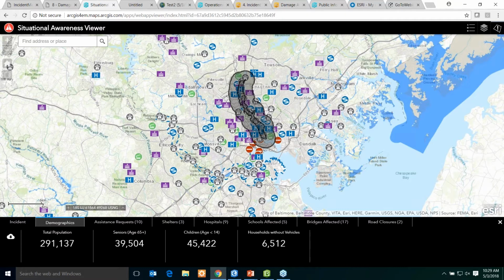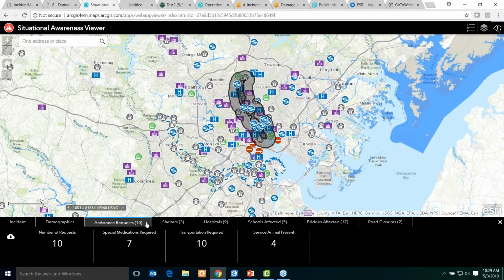So this begins to help us understand the composition of the community and potentially segments of the demographic that would need assistance. The second tab that we're looking at is looking at assistance requests. So these are folks that have proactively registered themselves as needing assistance should something happen in their community. So we can see that we have 10 people or 10 requests that have been submitted.